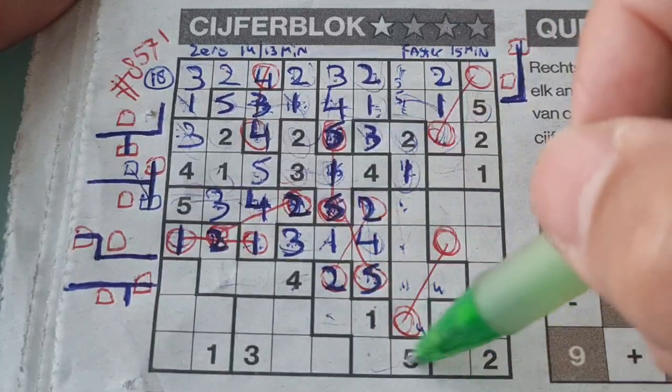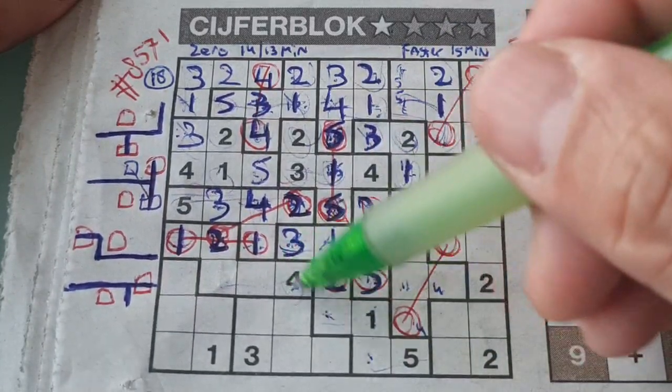2 numbers left in this W area shape for numbers 3 and the 4. 3 and 4, we have a 4 there, no 4 there.